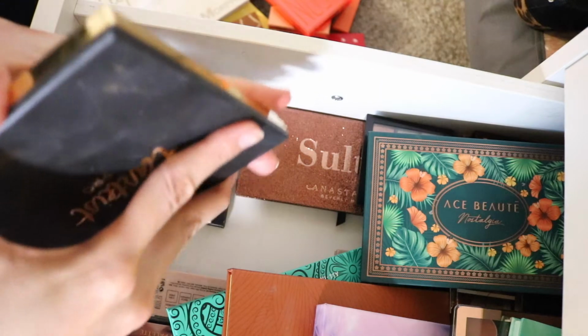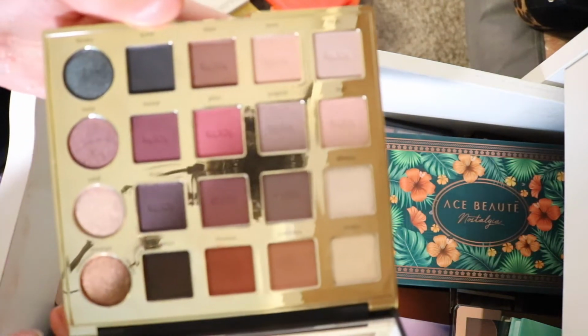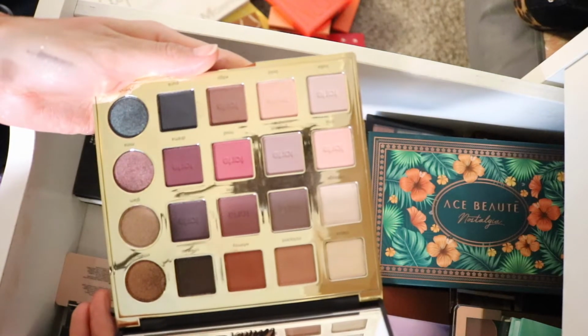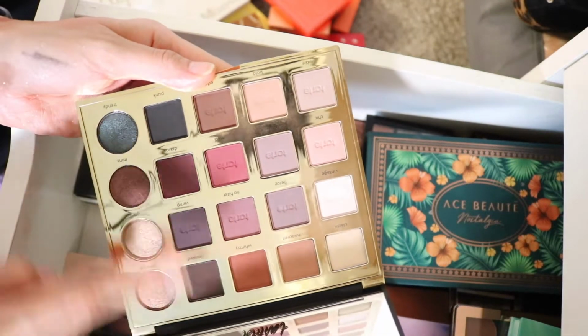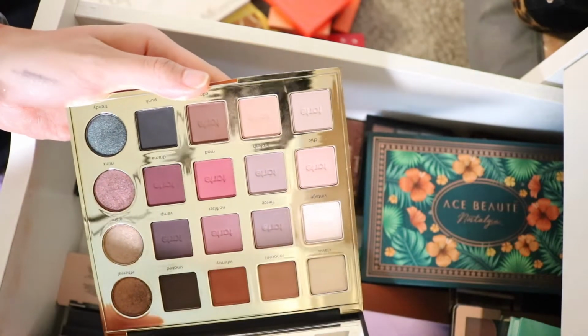Next up, we have the Tartist Pro. So do you guys remember when this came out? Everyone was so hyped over it. I was so excited to get this. My best friend got this for me for my birthday. I don't reach for this a ton. I don't know why, because I was so excited. However, I use these two shades right here, this black, and I mix in this brown as well to fill in my hairline.